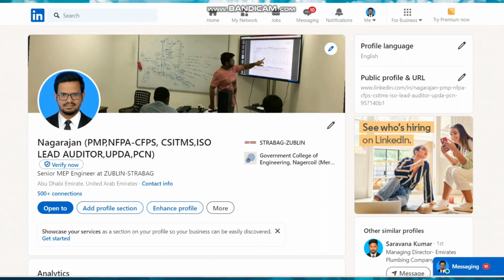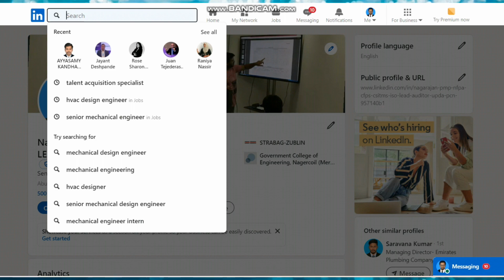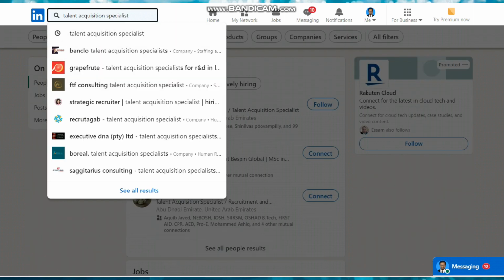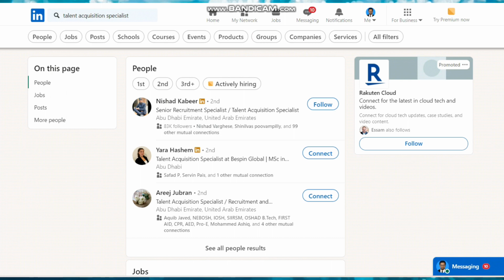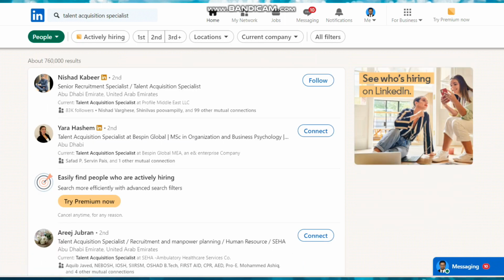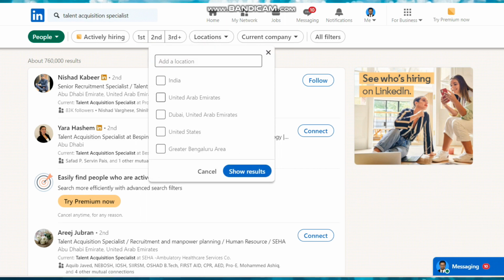And the next important thing is, if you want to get the job update directly from the human resource officer, you need to connect with them directly. For that, you can go to this option from the search, and after selecting this one, you can see plenty of HR contacts will appear here. And here you can select the location from here. For example, I am selecting the UAE.